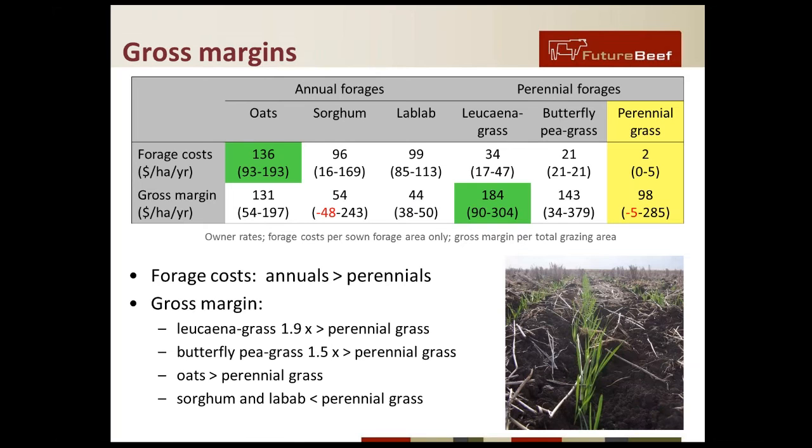This table gives a summary of the gross margins within each forage type. The first row also gives the forage costs in terms of dollars per hectare per year, and once again the range of values is presented below the averages in brackets here.